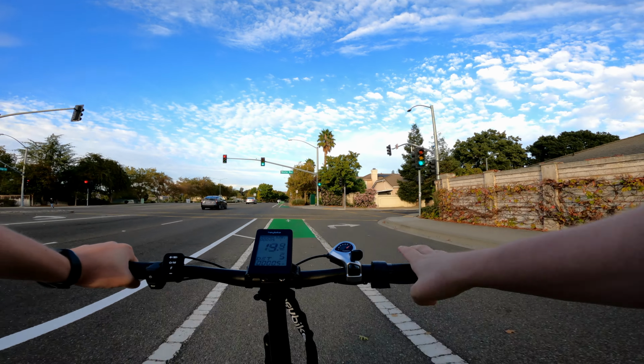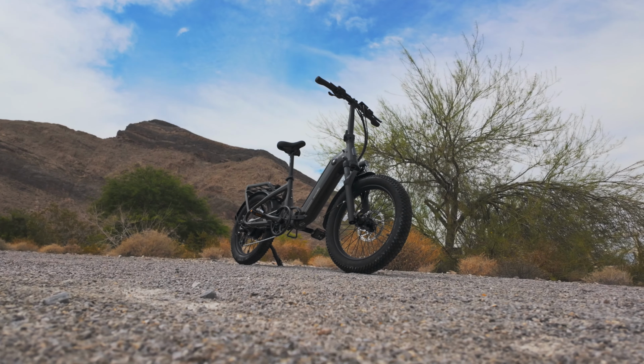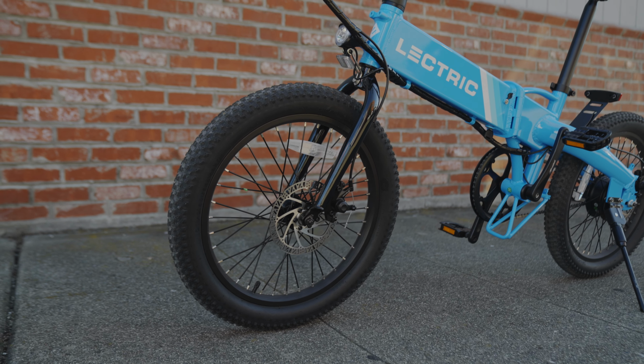In a lot of cases, a folding e-bike might be the only e-bike you want or need, so let's look at our favorite ones on the market right now, divided into different categories based on your potential needs.